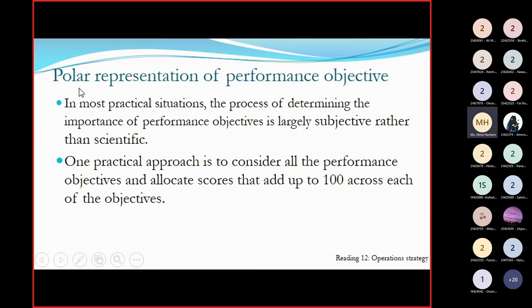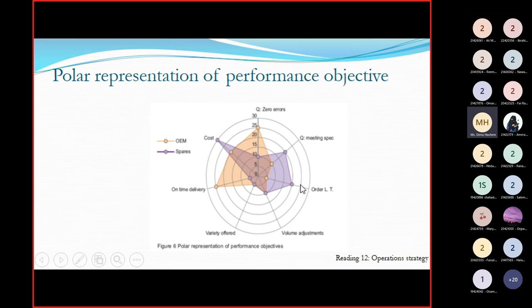Now, a polar representation of performance objectives. What is the polar? This is the polar representation. Here, the purple and the orange are two different businesses. Now just look at the graph. What do you think the business in purple is mostly interested in?